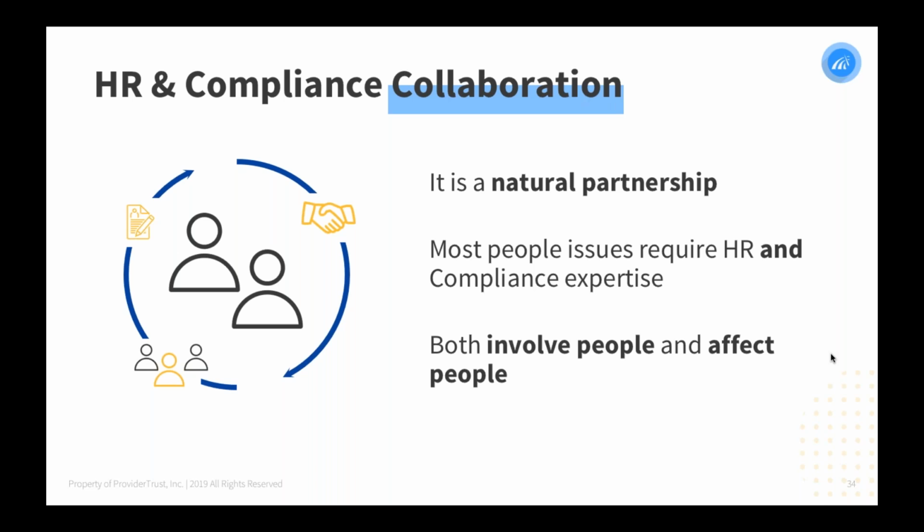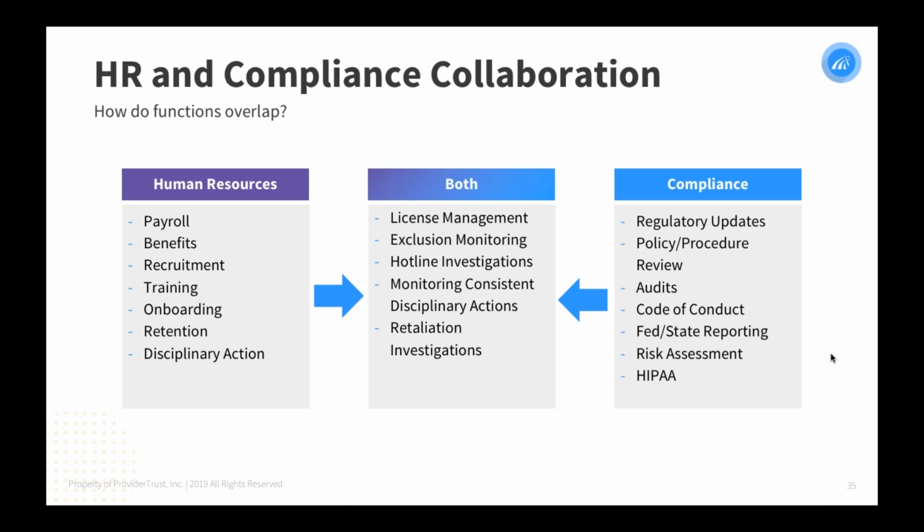So HR and compliance collaboration, why does it make so much sense? Well, we think it's a natural partnership. We've spoken with people in HR departments and compliance departments who have told us that in today's day and age, there's more collaboration between the two departments than there ever has been. Most people issues require both HR and compliance expertise, and both involve people and affect people. So the two departments are working hand in hand. But specifically, how do these functions overlap?